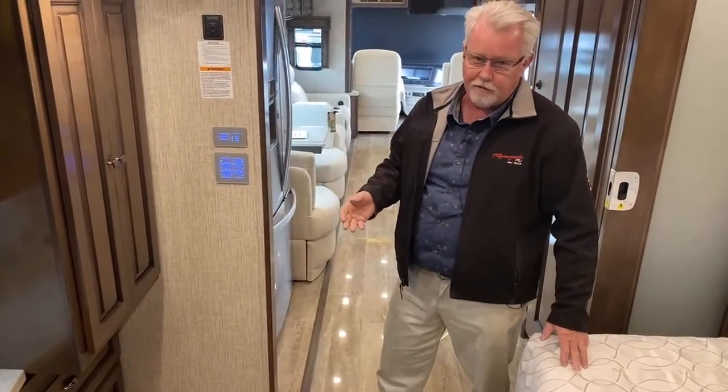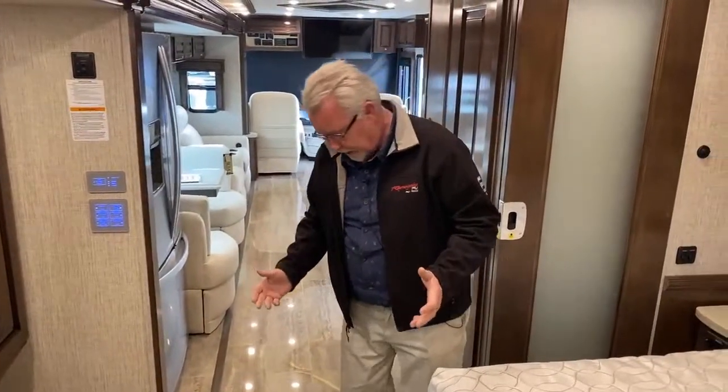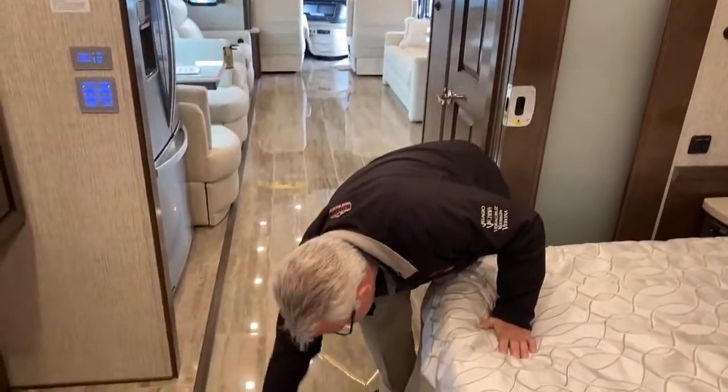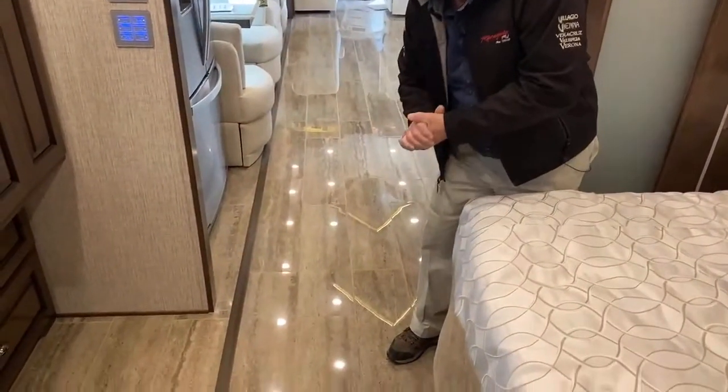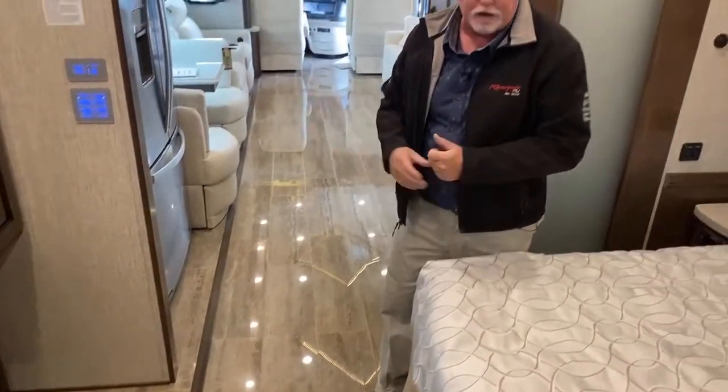So it heats up faster, cools down faster, and should you have a problem, they can determine where that problem is, take out one individual tile, make the repair, put that tile back, and you don't even know anything was wrong.